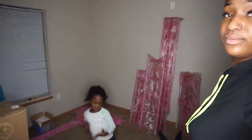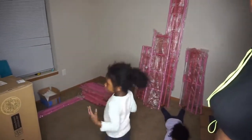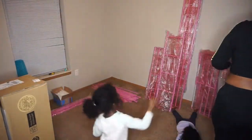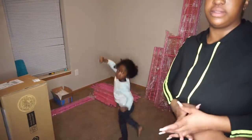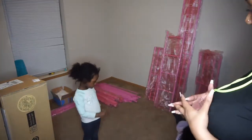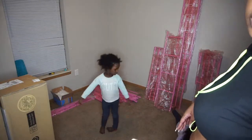All right, you guys. So we got everything out. Literally, their bunk bed is pink. So yeah, we got everything out the box. Now it's time to figure it out. I need to lay those down on the floor so it'll be easier for me. So let's get it. Let's go, you guys. Ow, shoot. I just stepped on something. Let's get it, y'all.